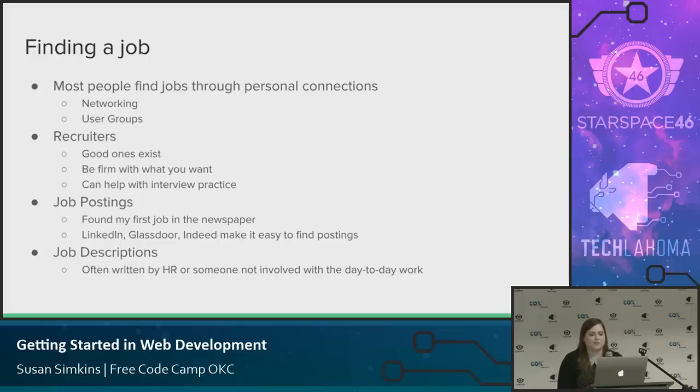Job descriptions, when you're looking for postings, often are written by someone in HR or someone who doesn't have any experience with the team or the day-to-day responsibilities of a job. So you might find all kinds of things that have nothing to do with what the actual position is. So if you can get on the phone and talk to someone, or someone on the team, oftentimes something that may not initially seem like you have the skills for could be a really good fit, a really good job that was just kind of botched by someone trying to do their best to write a description of a job that they don't understand.